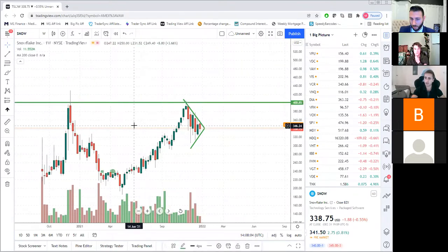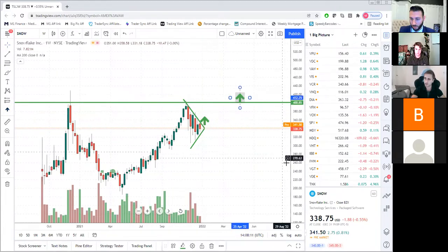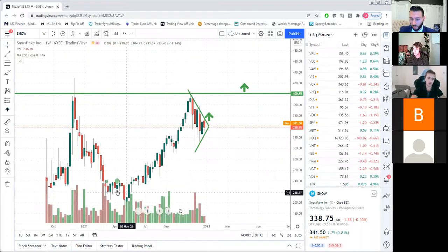So on a trade like this, I really want to be patient and try to ride that move up to resistance, maybe sell a little bit at resistance at that 400 level and then let the rest ride, because that's more of a macro trade and what I'm trying to focus on this year. Other than that, taking it pretty easy.